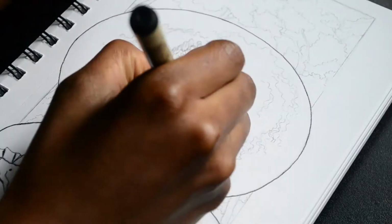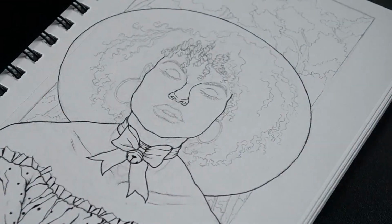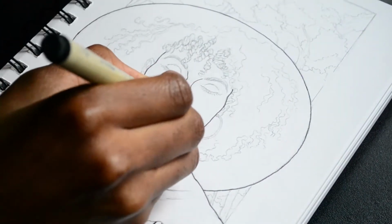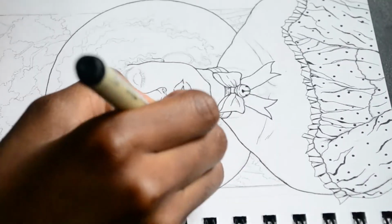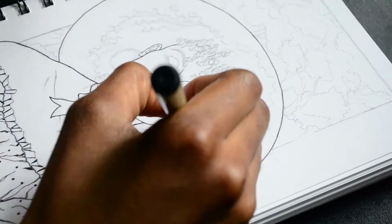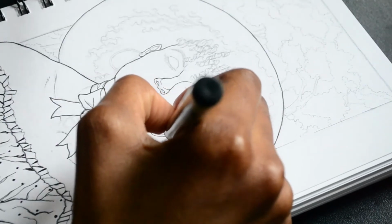I know for a lot of artists, and I have said this in previous videos, it's very easy for us to get stuck in the same realm of drawing the same body type, the same hair length, the same gender, the same sex. I think it's very easy for us to get caught up in what we usually do, but I just want to capture everyone's beauty.